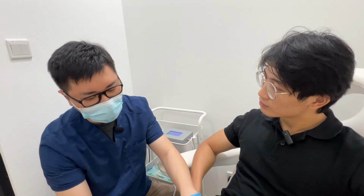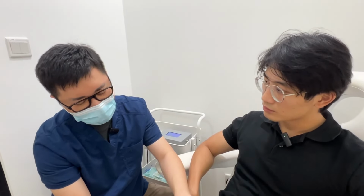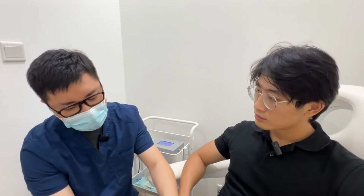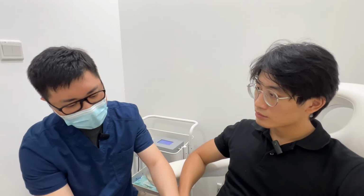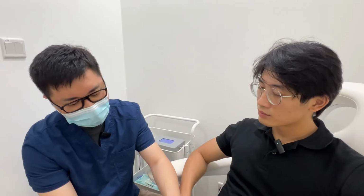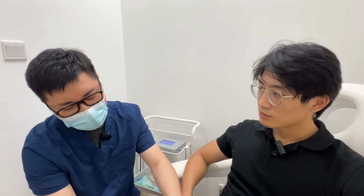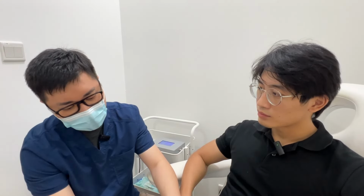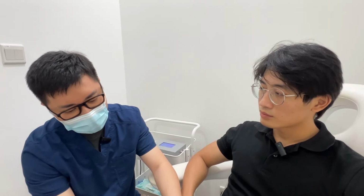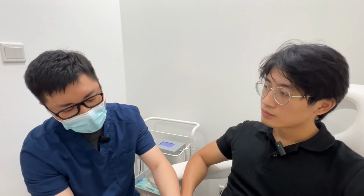Okay, so I have patients from different age groups. Some from their late 20s all the way up to 60 or 70s. Those younger ones who come sometimes do it as a form of prevention or rejuvenation. Later on in life, when you age, a lot of our body organs actually go downhill and deteriorate. That's why you need regeneration of the tissues. And this certainly is a good way to regenerate the blood vessels and also the penile tissue.